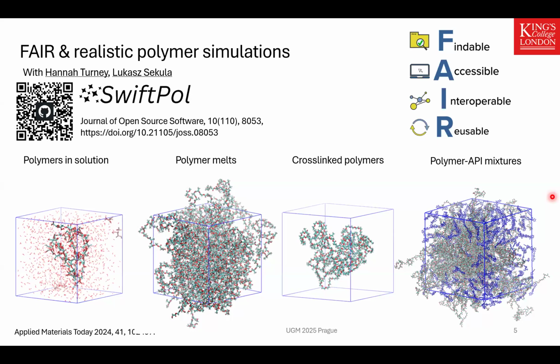But fundamentally, what we want to achieve with SwiftPol, and in general for her PhD, is having a way to build fair polymer simulations. And right now, what we can do is build polymers in solution, melts, and pre-equilibrated melts. We can do cross-linking, and we can add APIs or whatever you want, small molecules, basically.